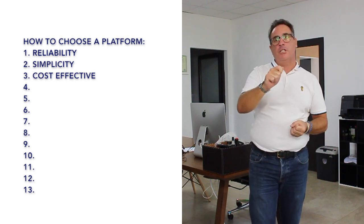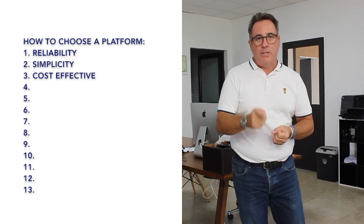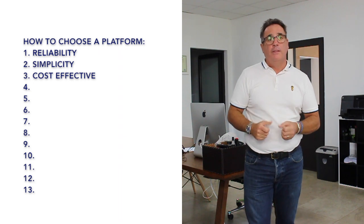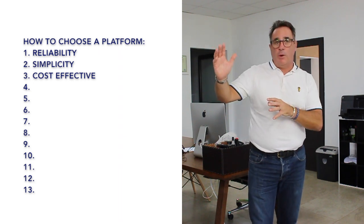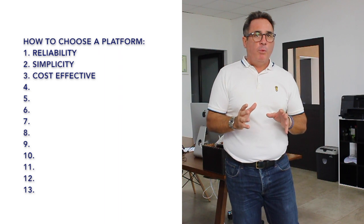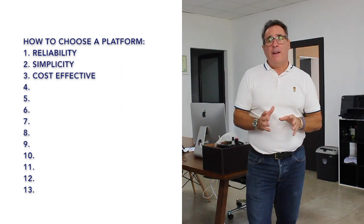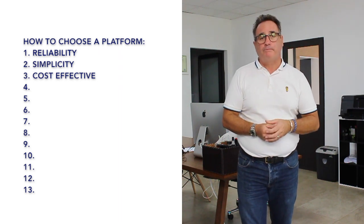If the broker is charging you a cheap rate to get you in, let me tell you this, they're going to make money on you somewhere else. They're going to stop hunt you, they're not going to fill you, they're not going to get you out of the trade properly. You need to be aware of that. It's a bit of a dirty world out there. So pay a fair price for your broking platform.